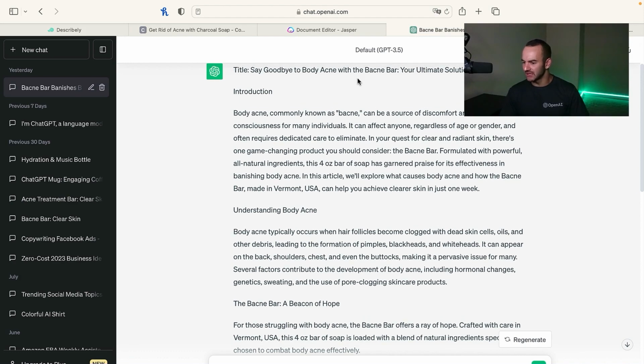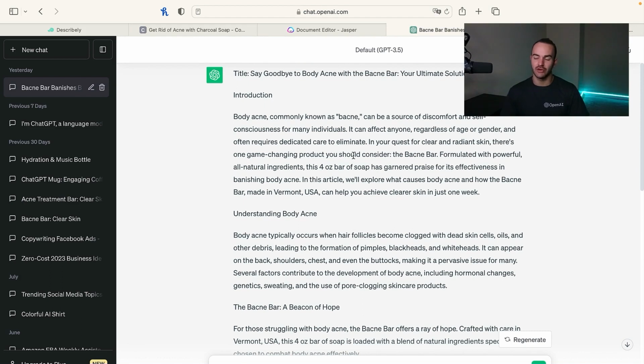Title: say goodbye to body acne with the Bacne Bar, your ultimate solution. This one did not ask me for keywords, although you can definitely tell ChatGPT used these keywords. Introduction. Body acne, commonly known as bacne, can be a source of discomfort and self-consciousness for many individuals. They all start the exact same, really, with the problem. So that's good. That's the format that it's following, is introduce the problem before introducing the solution.